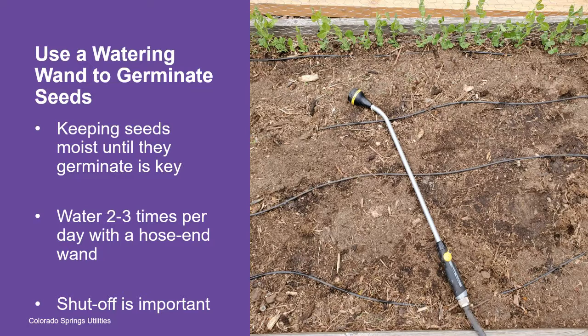And because a lot of those seeds are planted pretty shallowly, I use this watering wand with a shutoff. Depending on how hot it is, I might be watering those seeded areas 2 to 3 times per day. And that's perfectly fine under the water-wise rules.